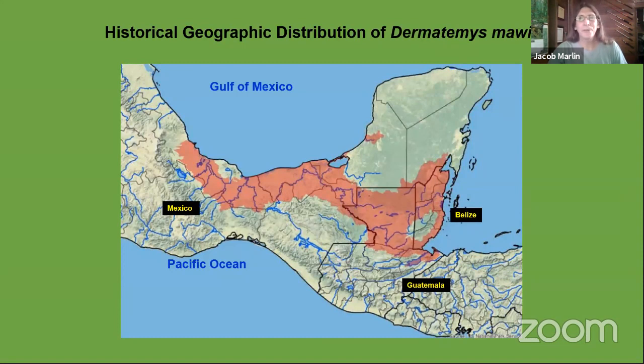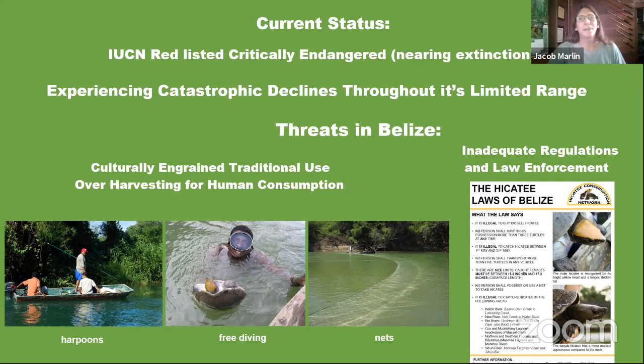The geographic distribution of Dermatemys is relatively restricted. It's found in the coastal lowlands of southern Mexico, a small portion of northern Guatemala, and portions of Belize. Currently, it is listed by the IUCN as critically endangered, meaning it's nearing extinction. The cause of its decline throughout its range is almost exclusively human over-harvesting for human consumption.